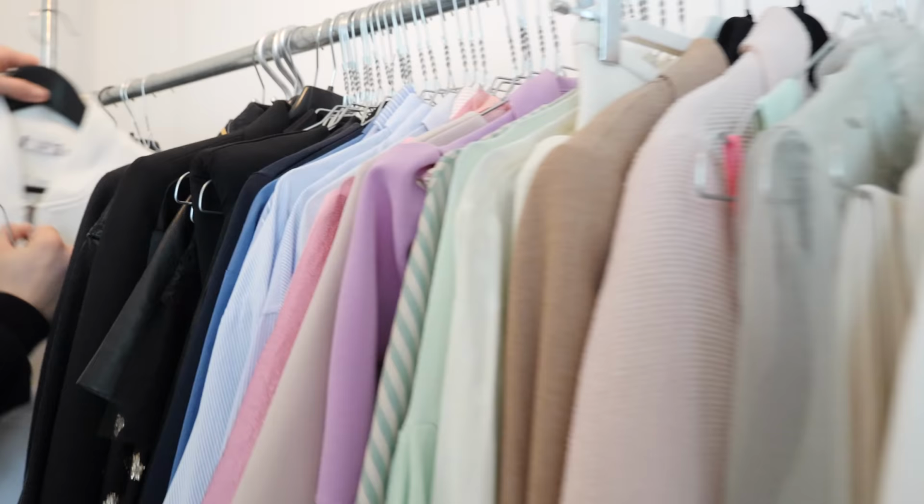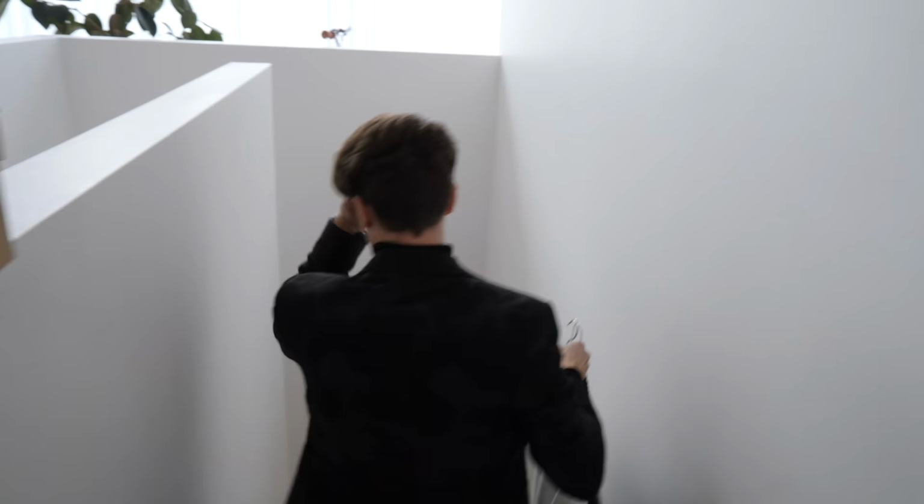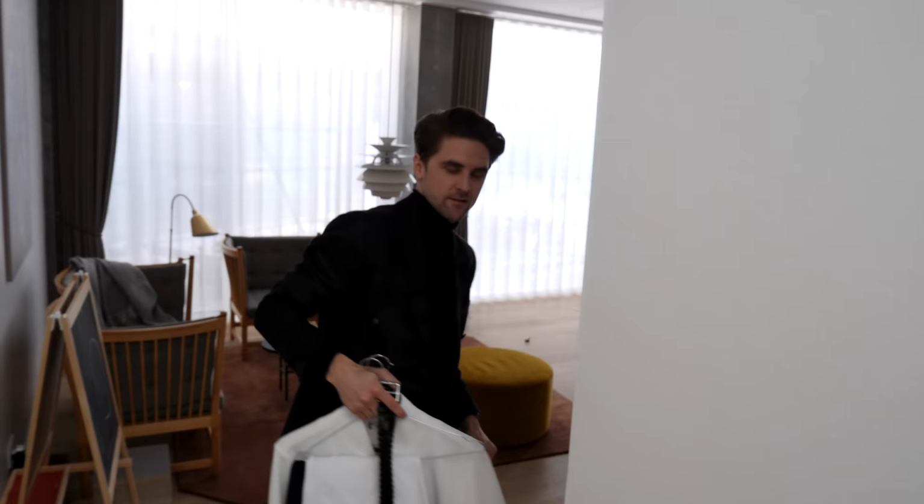In case you're wondering, I'm sharing this rack with Sarah. She's behind the camera, by the way. Hi, Sarah. I'll take this to the car. I have a few things as well to pack. And of course, very important, the ring light.